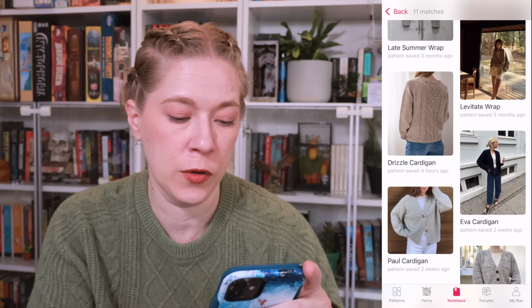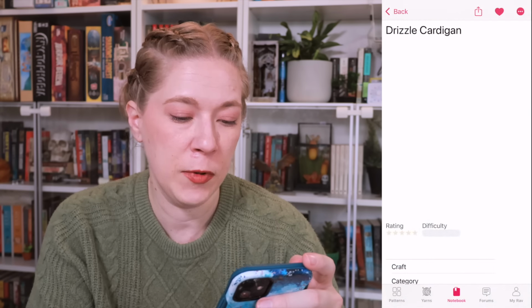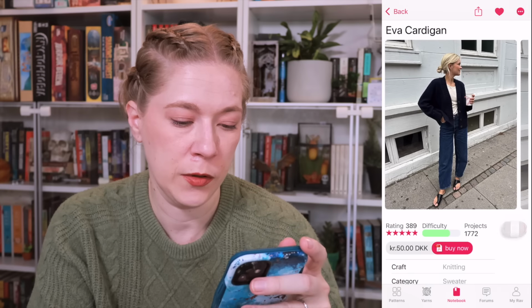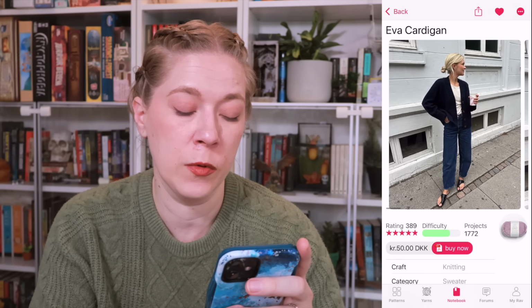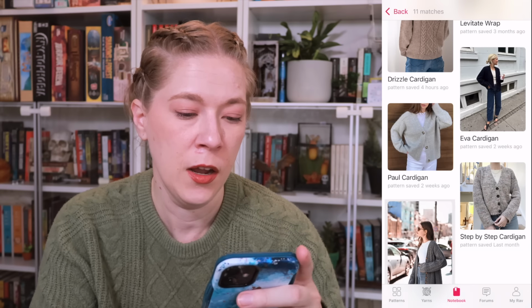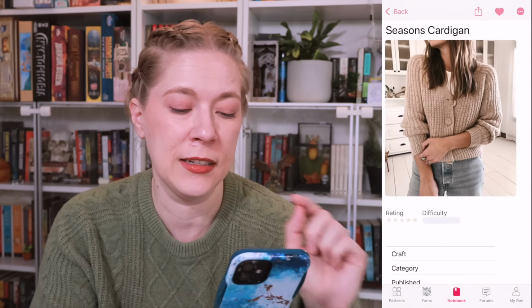I will say for the neutral one, there's one that has a cable on the back. I was also looking at the Ava cardigan. Oh yeah, a friend of mine, Caroline, knit up the Ava cardigan. And that one I also really, really like. I do like the ribbing on it, and the way the shoulders are worked. That's another consideration. But for the neutral cardigan, I do also kind of like this Seasons cardigan.